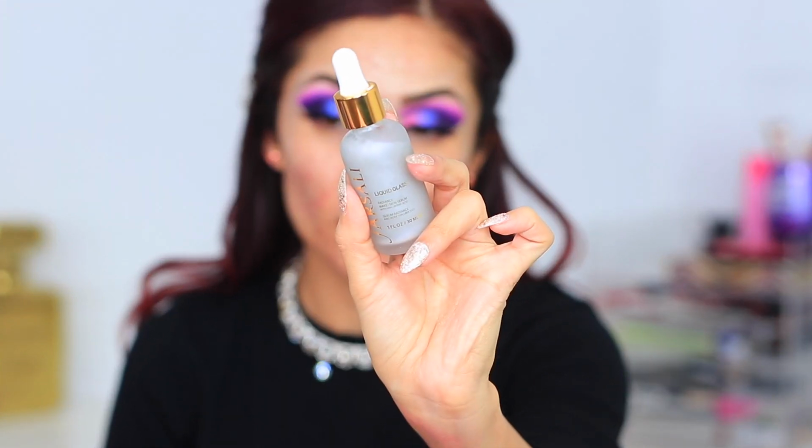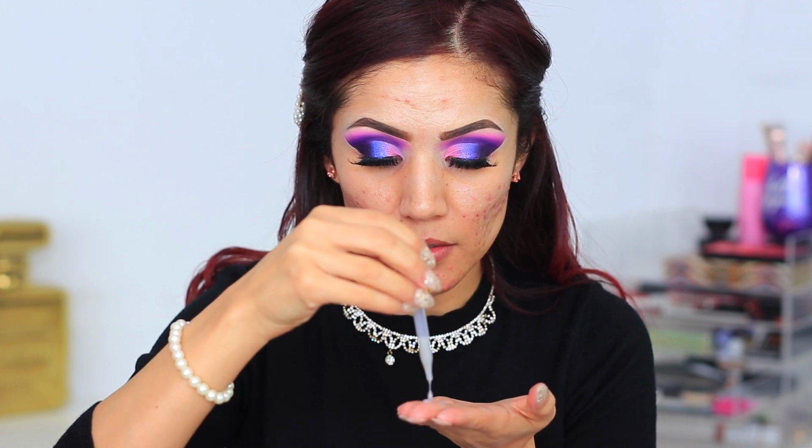I feel like my skin is super dry today, so I actually need something a little bit more hydrating. This weather is killing me, and not only that, but I haven't seen the sun in like a week and I'm getting a little irritated. So I do want to go in with the Farsali Liquid Glass Radiance Makeup Skin Primer. And then I'm going to put some on my hands, and then I'm just going to pat it into the skin.